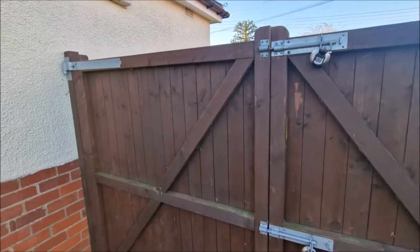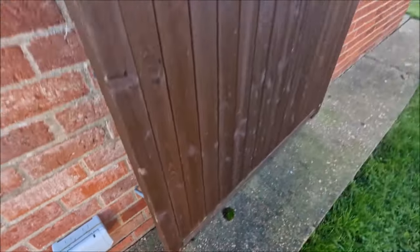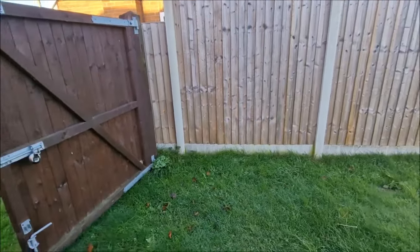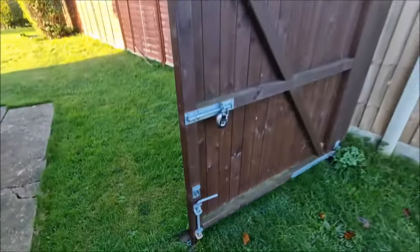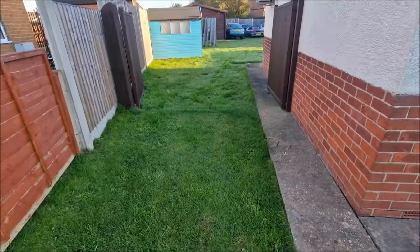For those of you who are interested in gates, there's a drop bolt here that goes into my floor just to stop these gates from pinging open if I'm driving round. Same again this side. There's a tube in the floor where the drop bolts can go in, such as this, which stops them from smashing back and potentially hitting one of my cars if I'm driving past.